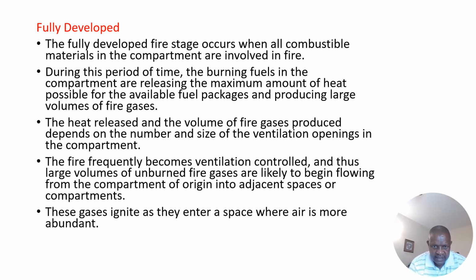The heat released and the volume of fire gases produced depend on the number and size of the ventilation openings in the compartment. The fire frequently becomes ventilation controlled, and hence large volumes of unburned fire gases are likely to begin flowing from the compartment of origin into adjacent spaces or compartments. These gases ignite as they enter a space where air is more abundant. That is now fully developed.